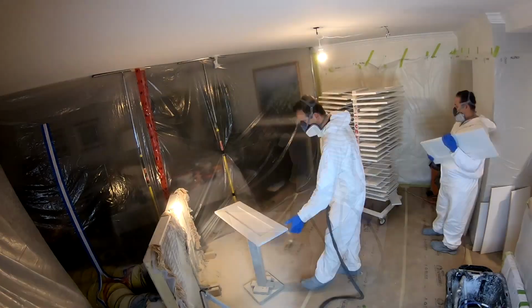Second most popular question is, how long does the process of kitchen cabinet refinishing take? I would say on average it's about a week from start to finish, but it depends. If we have to do the refinishing on site, then it would be roughly about a week. For an average size kitchen, it's about a week.